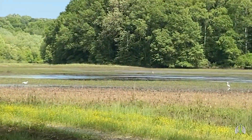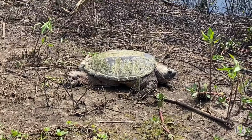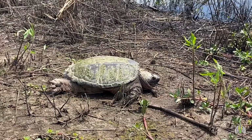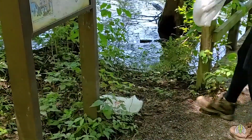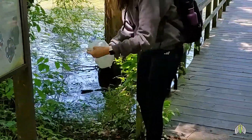When out on the trail, be sure to be respectful of any wildlife you may encounter. Viewing wildlife from afar is a great way to appreciate them without invading their space. If you're able to safely pick up trash, then you can help leave the trail better than you found it.